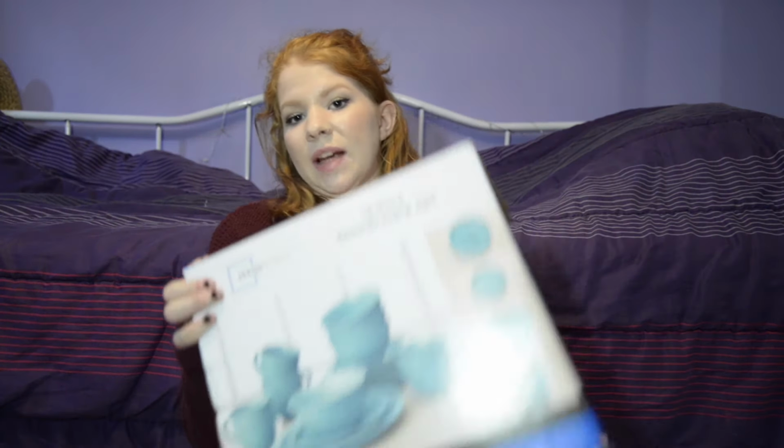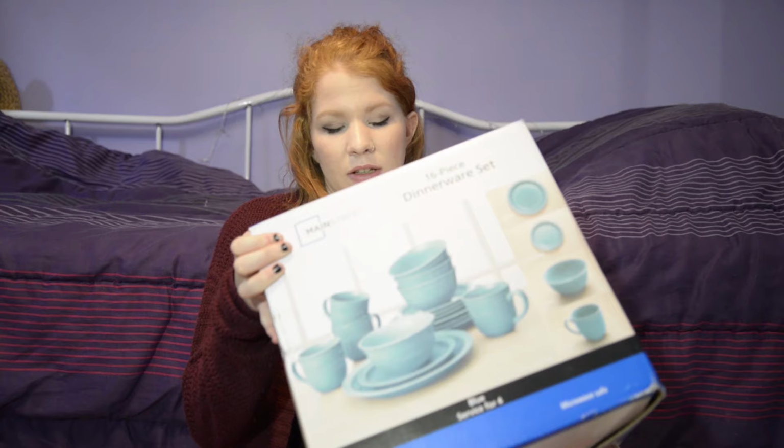The next big thing are my dishes. They're just this really teal color. My roommate and I are going to be splitting buying a lot of the things because we don't need two sets of cutlery or two sets of plates or anything like that, and we don't mind sharing. So I got the dishes. It comes with 4 bowls, 4 mugs, 4 dinner plates, and 4 salad plates. And I love the mugs and the bowls because they're really deep. When you hold a mug, it just feels cozy, if that makes any sense. I really love the color of those. So that's kind of the bigger stuff I have.